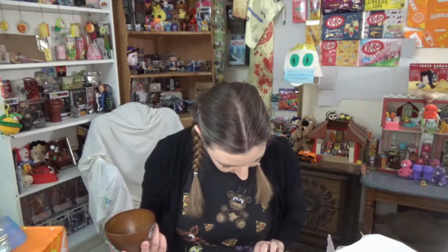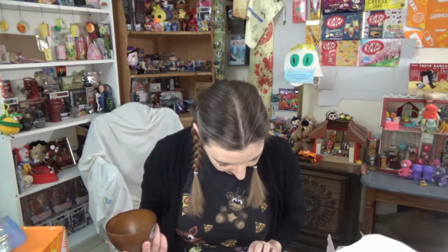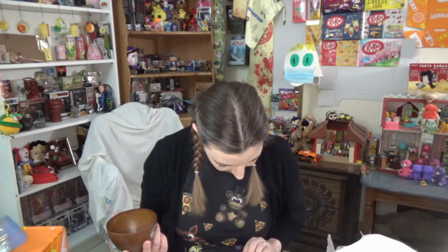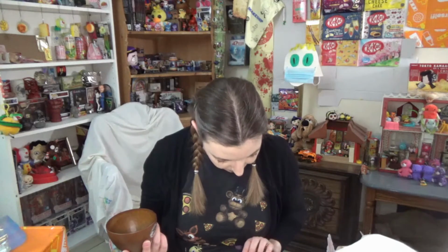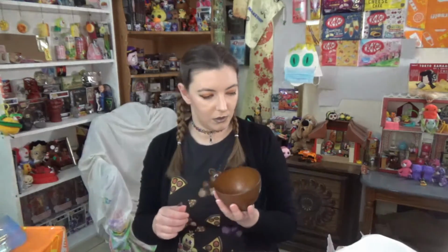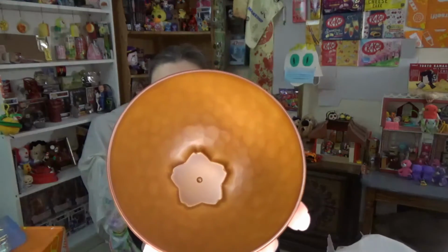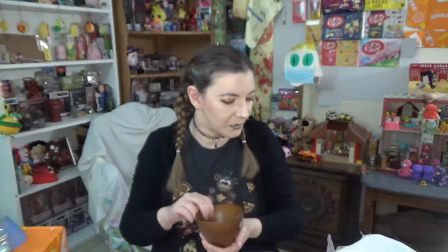So, give your dinner a little bit of spring flair. You'll find a Sakura-shaped base, subtle Sakura motif on the side of this Japanese-made traditional bowl. Perfect for soups and small desserts. Dishwasher friendly, not oven or microwave friendly. Cool. So maybe I'll go wash this up and use it for one of these little puddings.